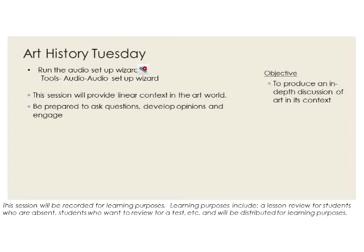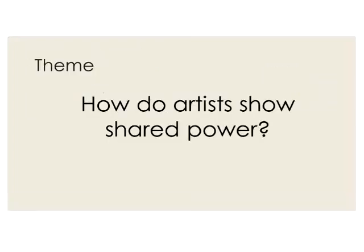The week that we're looking at, I have got a lot of gossip about. But we'll start out with this first discussion here. How do artists show shared power? So we've looked at works in the past that have one person in power. How do you think an artist can show two people in power?